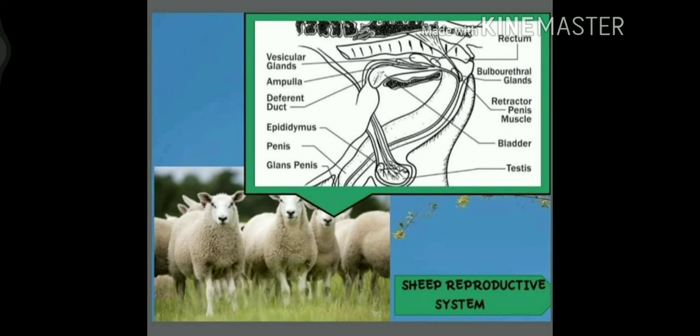Penis. The function of the penis is to provide a means of urination and sexual function. The penis contains the penile urethra, which is a tube that transports urine and semen out of the tip of the penis.